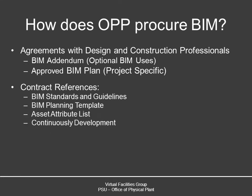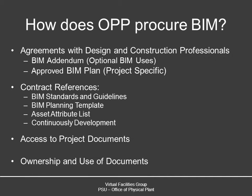Our BIM addendum and contracts refer to our BIM standards and guidelines, a planning template, and an asset attribute list. These documents are regularly reviewed and improved upon by the VFG based on lessons learned from previous projects. It is important to assure proper integration that the project documents, including models and data, be available to all parties at all times. The VFG was able to facilitate this because our contracts establish that the university owns all documents, models, and information generated by all parties to the contracts.